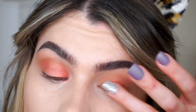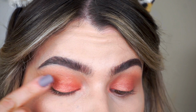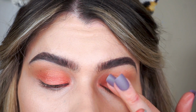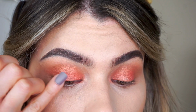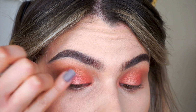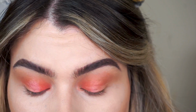And after I did that first initial layer, then I went through and picked up more on my fingertip and just patted on top of it. So massage the first layer in and then pat the second layer on top for more intensity and even more pigmentation. Going in now with my tiny little pinky finger here, I'm picking up that really bright shimmery pink shade from the palette and popping this on right in the center of the lid and blending it into that orangey coral shade. I use the warmth of my finger.